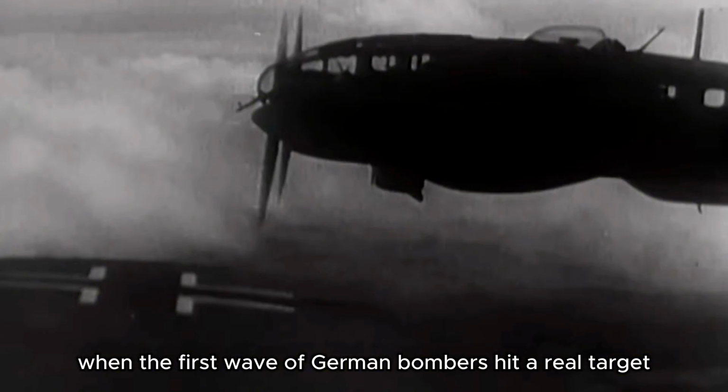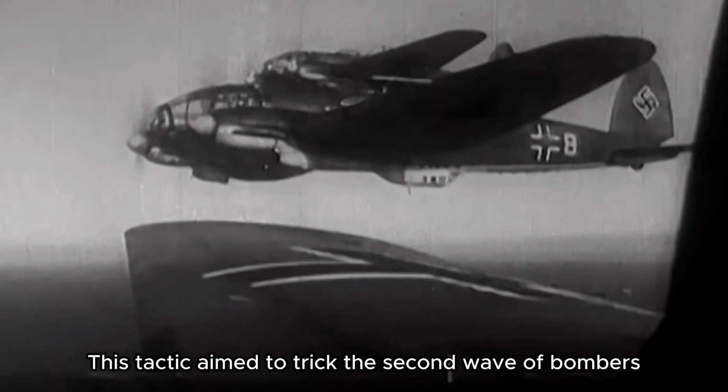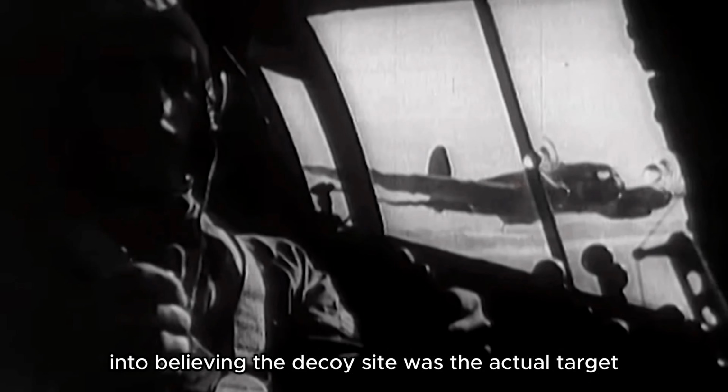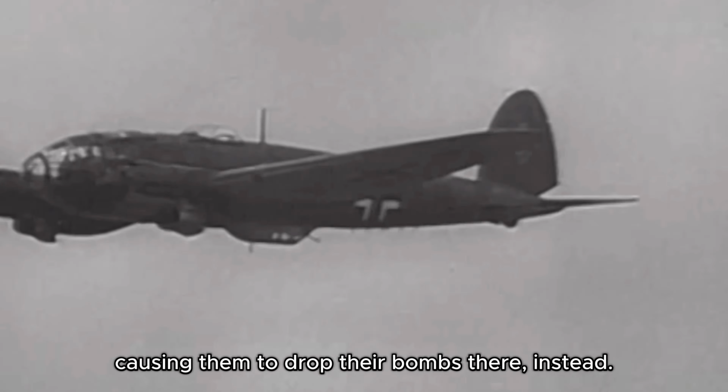When the first wave of German bombs hit a real target, emergency services would quickly put out the fires and then light decoy fires. This tactic aimed to trick the second wave of bombers into believing that a decoy site was the actual target, causing them to drop their bombs there instead.